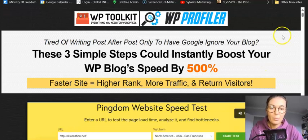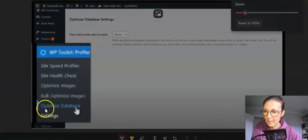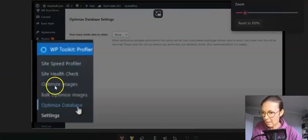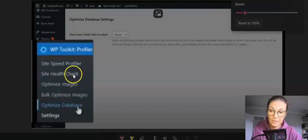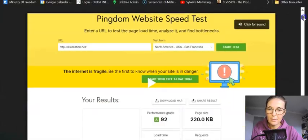Now let me show you what this plugin will look like on your WordPress website. Here you will have it. As you can see, with this plugin you can optimize the database, bulk optimize images, do the site health check, and do the site speed check.